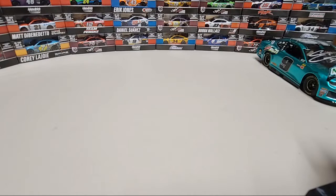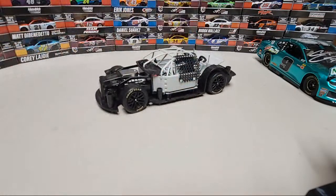Oh, wow. I just got the whole car out. So that's kind of easy. All right. Okay, I got 3 screws out. 1, 2, 3. The other ones are all stuck, so I'll leave them where they're at. So here is the chassis of the next-gen car.